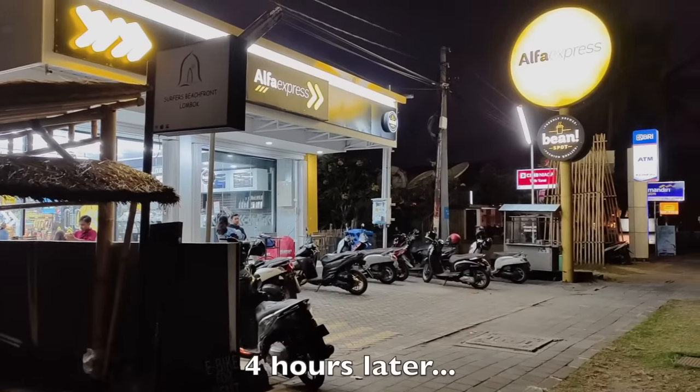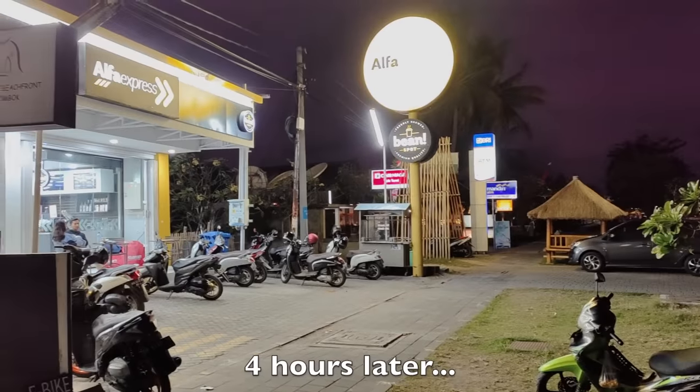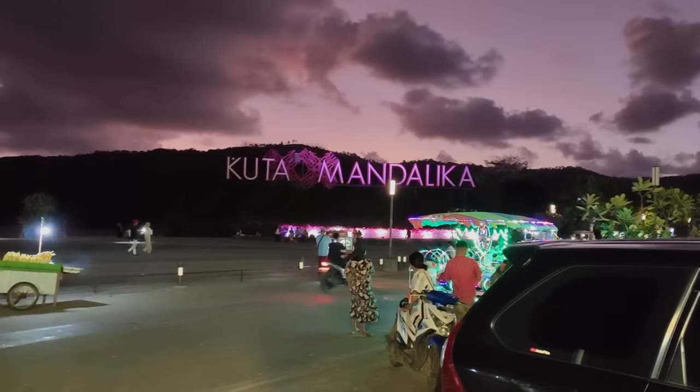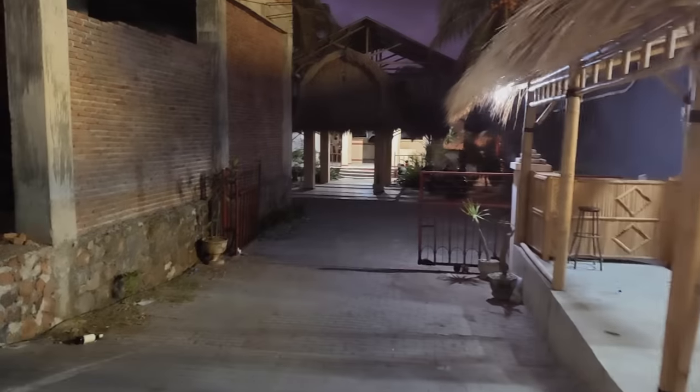In this location more and more, directly across from the beach, ATMs right there, Alpha Express 24 hours right there, great kids rides. What more do you want? Right, let's get on the bike and have a look through the village, shall we? Find something to eat.